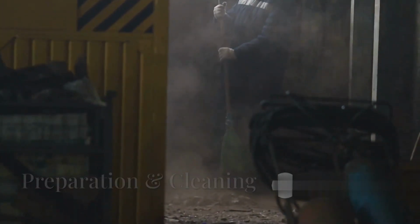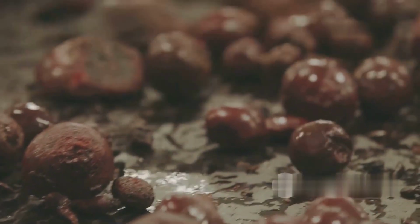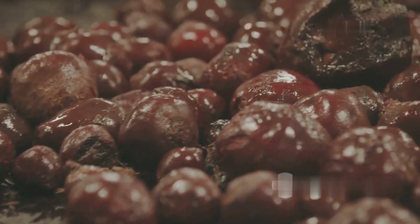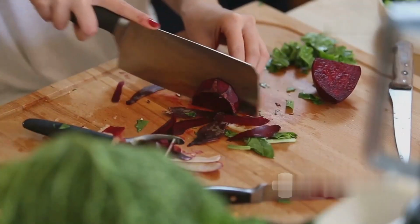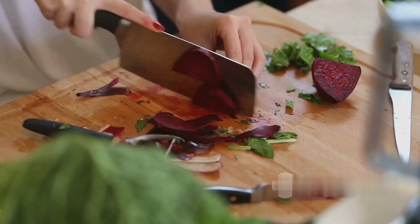At the factory, raw materials go through initial cleaning. Sugarcane is washed under high-pressure water jets to remove mud, leaves, and rocks. Beets are sent through flumes, water channels that float them to washing drums, where dirt and stones are screened out. Next, they're chopped. Sugarcane is cut into short pieces called billets. Beets are sliced into long, thin strips called cassettes, maximizing surface area for juice extraction.